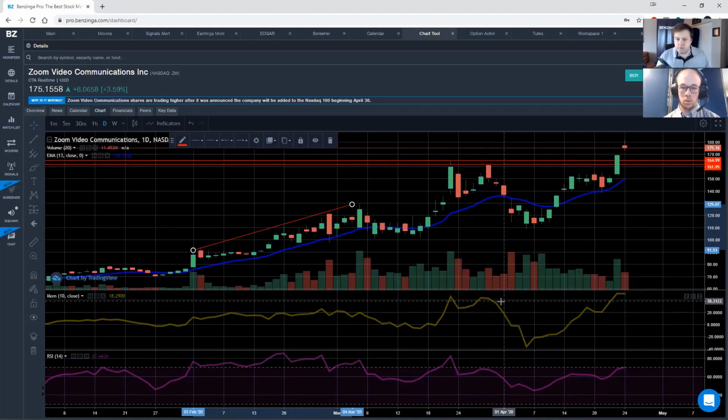So the whole point here is that you want to use as many of these tools as possible to try and give you as many data points as possible. And you always want to think, okay, what am I going to do if this trade works out? And what am I going to do if this trade doesn't work out? A lot of the time you can use these indicators in conjunction with one another to figure out, what am I going to do given situation X? Because as we've discussed, nothing is 100%.